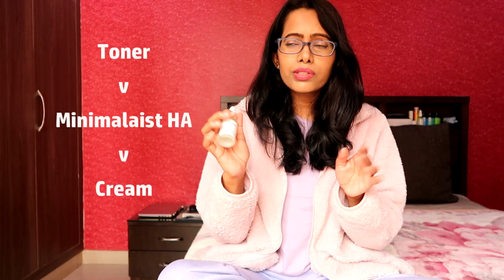So while I was testing out this Minimalist Hyaluronic Acid Serum, I didn't check the pH beforehand because I didn't want to have some pre-made misconception in my head. So I was only using it with my toner and my moisturizer. While I was using this, I saw that it dried out my skin. I was like, okay, let me use it for a week and see what happens. And on using, I saw that instead of adding glow on my skin, it only made my skin further dry, dehydrated and dull. So I'm like, okay, I'm done using this. I'm not at all putting this on my face.